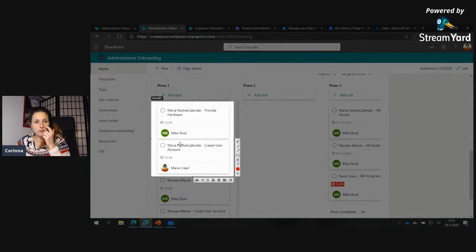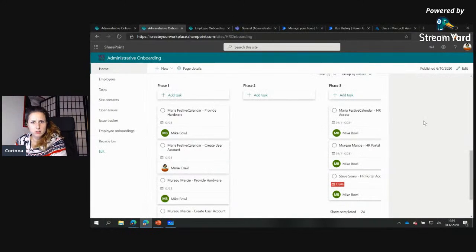Here, Maria, festive calendar, create user account, provide hardware. And there is also a third task. It's here in another phase. So these are the phases I talked about at the beginning, that you have different onboarding phases. So now these tasks are already assigned to responsible people.